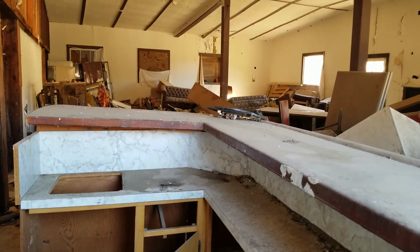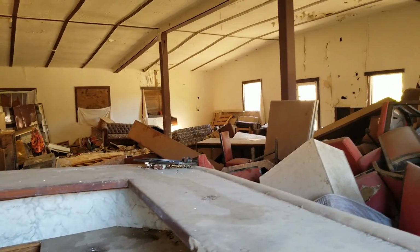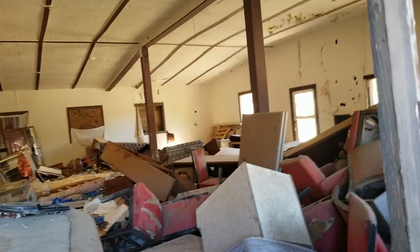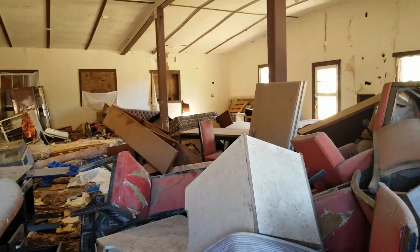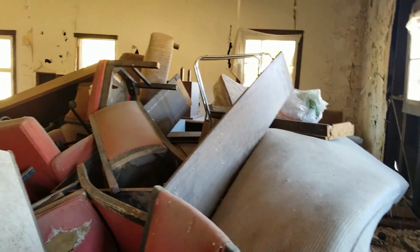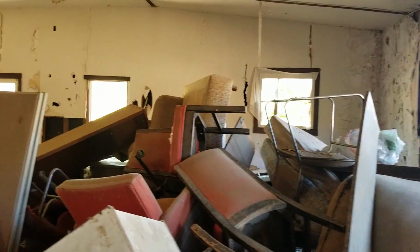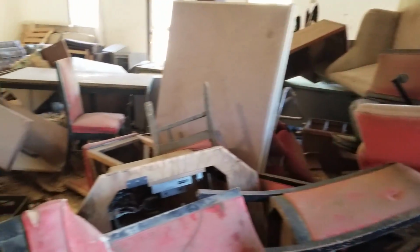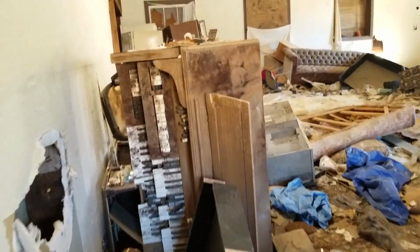Okay, so imagine you're a bartender in this lonely mountain mining town. That's your view. Golly. Yeah, I'm just gonna kind of make a circuit of the room here. I mean, this is just a big jumble of chairs. Actually reminds me a lot of the abandoned casino ghost town video I did. Similar vibe, similar chairs.